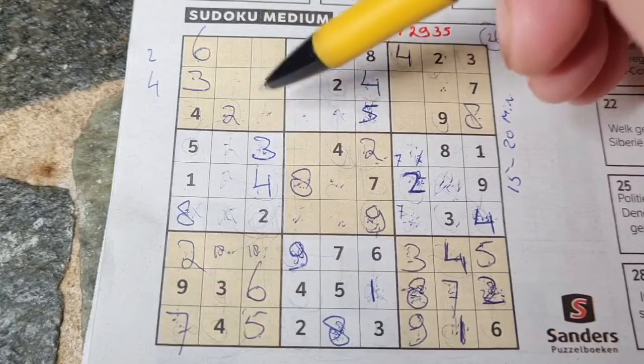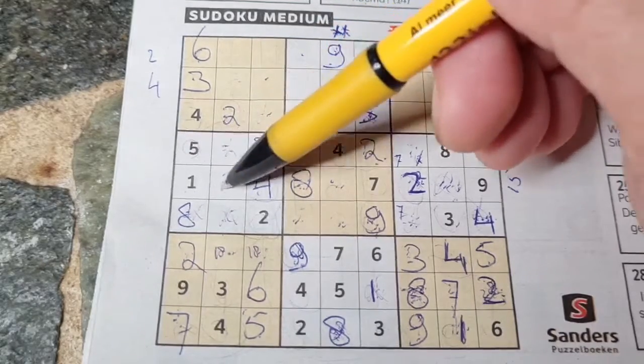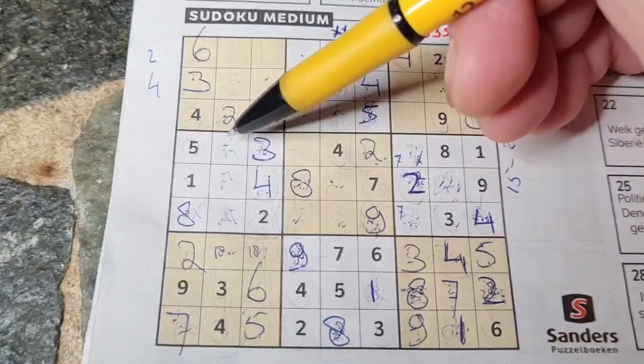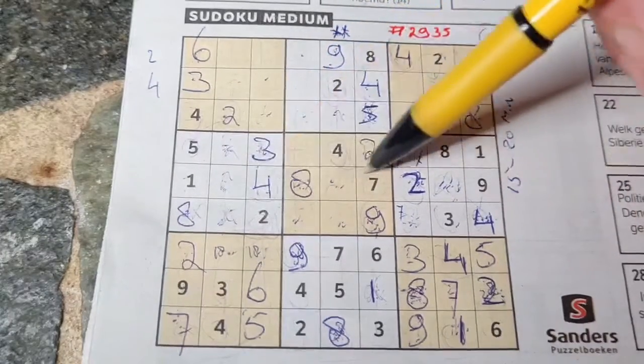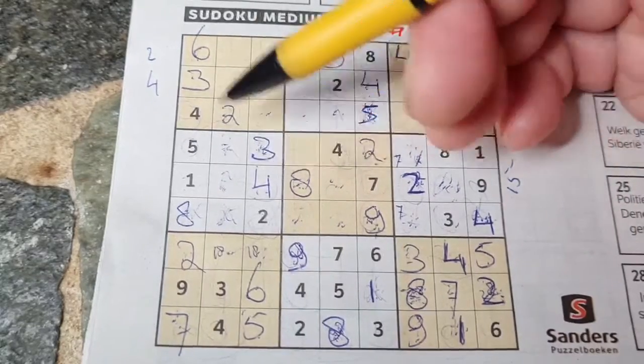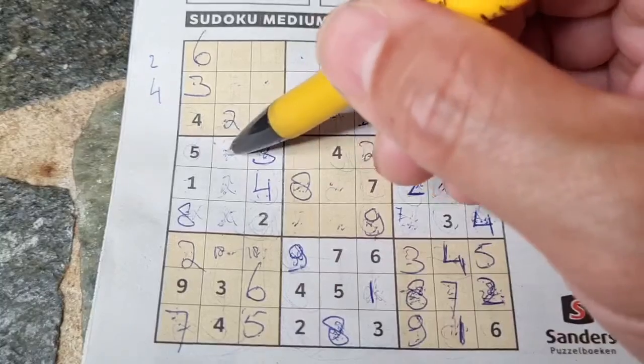Yeah. 1, 8. These 3, 2 is missing. No. We have 1, 2, 3, 4, 5, 6, 7, 9. And look, we have a 7 and a 9 in this middle row. So no 7 and 9 in this box. The 7 and 9 goes in those 2 boxes.